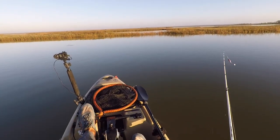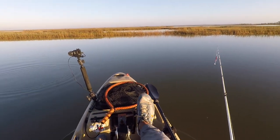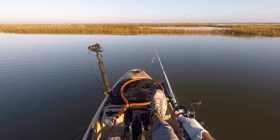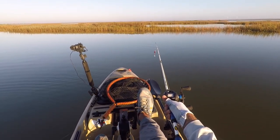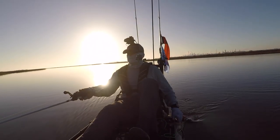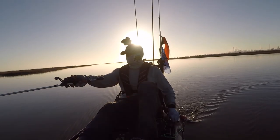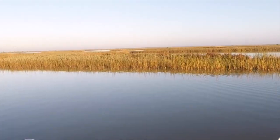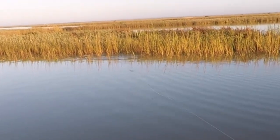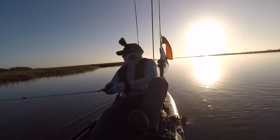I'm gonna get one. Ooh, redfish. I need to get one coming too. All right, which way is it going? Oh yeah, it's going to the left. We want to cast about 5 feet in front of it. Oh yeah, got it. Oh dang it, let go.